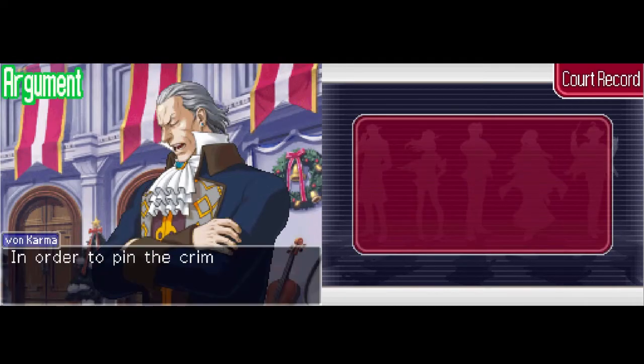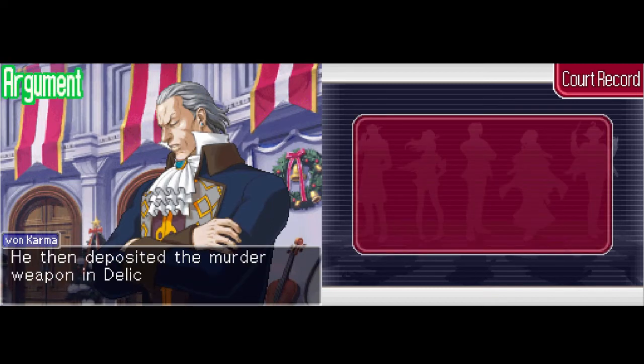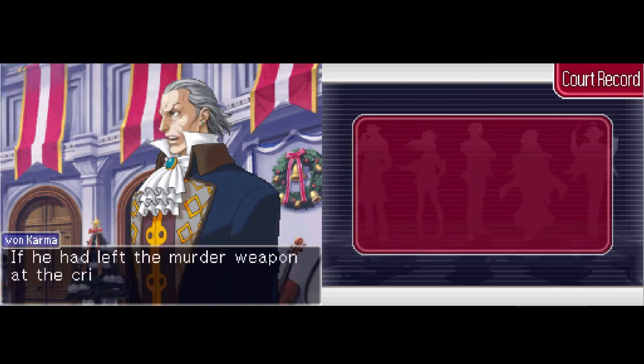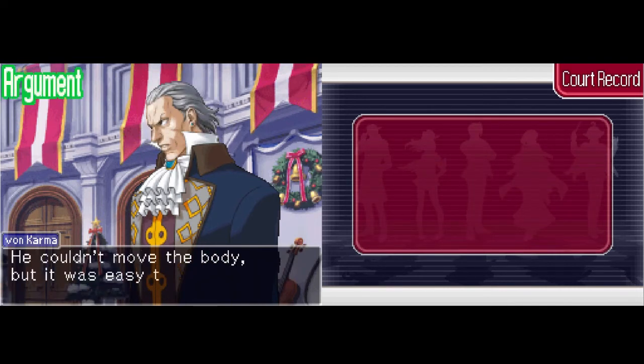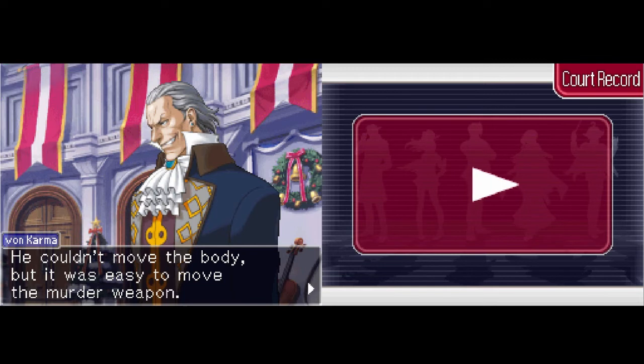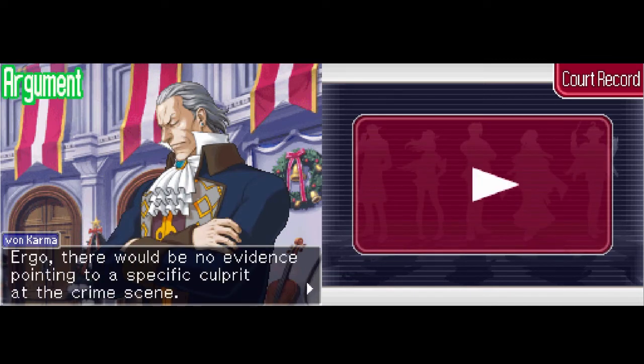About the murder weapon. In order to pin the crime on Delicia, Master used the rock salt lamp to kill the victim. He then deposited the murder weapon in Delicia's room. If he had left the murder weapon at the crime scene, Master would have been the one suspected. He couldn't move the body, but it was easy to move the murder weapon. Ergo, there would be no evidence pointing to a specific culprit at the crime scene.